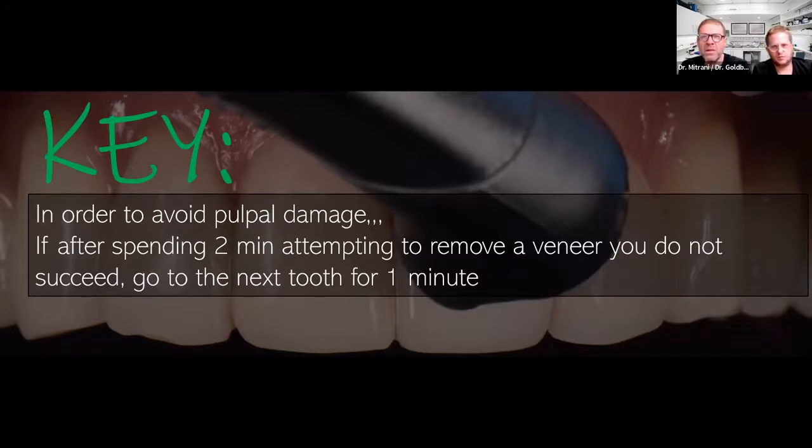And you'll notice that typically you're going to have great results doing that. And you go with your Explorer tip, you go to the margin, you try to tease it out, and you will see how essentially the veneer just pops out like a cork in a bottle, right?